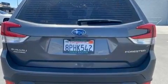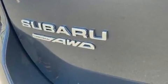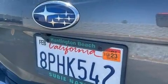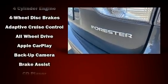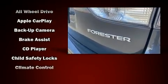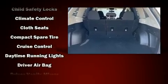Top features include a split folding rear seat, adjustable headrests in all seating positions, a trip computer, remote keyless entry, and one-touch window functionality. You and your passengers will enjoy the stereo system, which includes a CD player with MP3 capability and four well-positioned speakers.